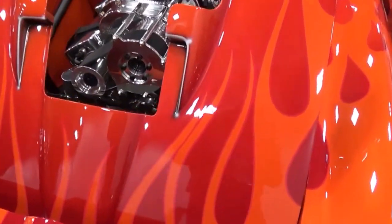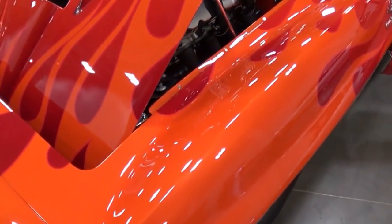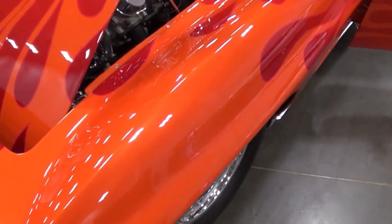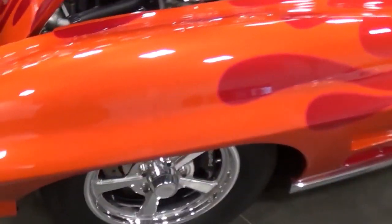How long have you had the car? I've owned the car about 9.5 years, I guess. It took us 8 years to build it. I was just finishing it up now. There's a few more things left to do on it, but for the most part, it's pretty much finished now.